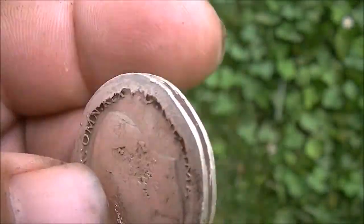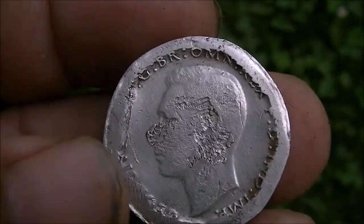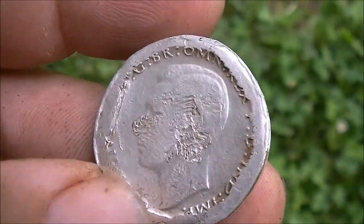Well, on to the next one. Like I say, I've dug a lot of CLAD. This is my first decent coin, and I probably wouldn't have dug it other than it had such a good tone to it. It was almost a junk tone though, so much silver in it. Alright, on to the next one.